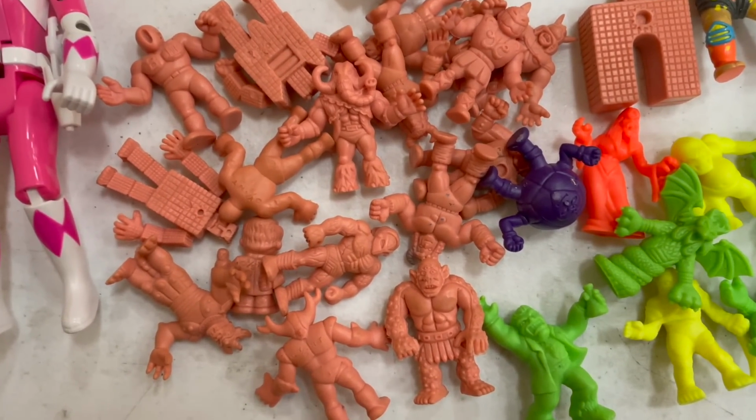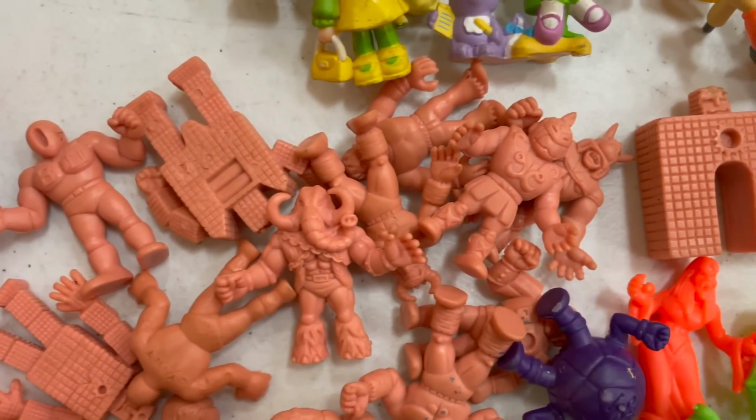Alright, this is cool. And something you don't see at every show. Muscle figures.